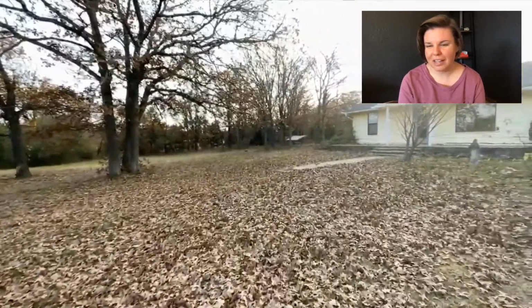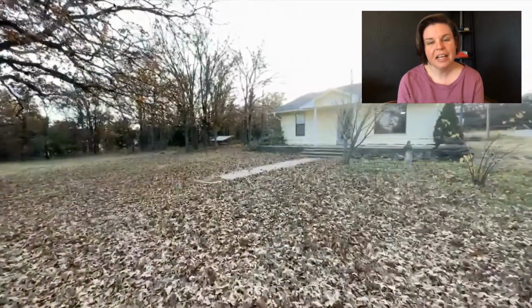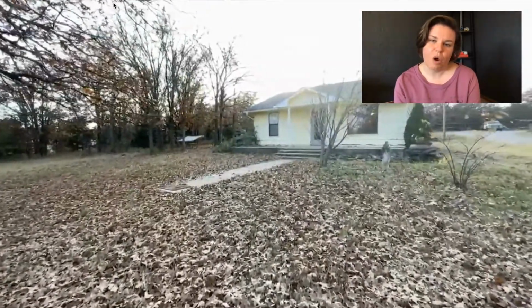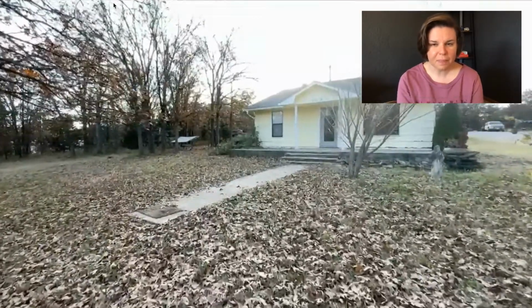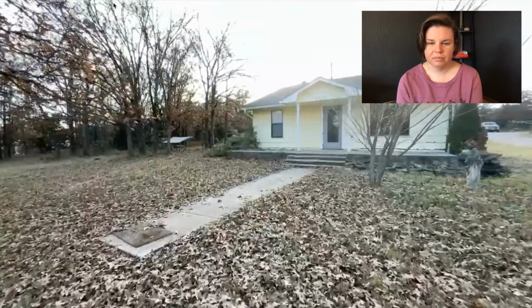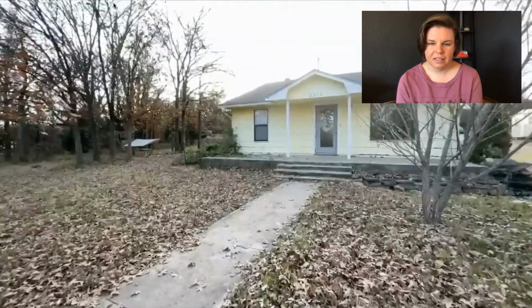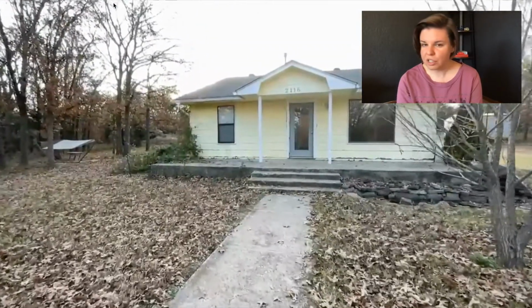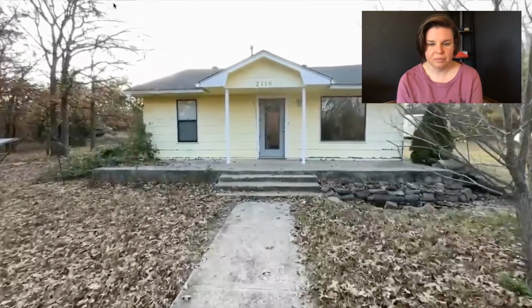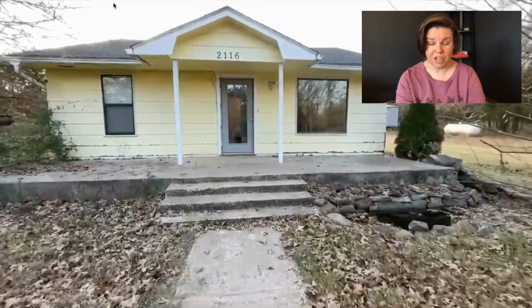All right, walking up to the house. So this house is 895 square feet. It is a 3-bed, 1-bath, and it has vinyl flooring throughout. And this is on a crawl space as well. So it's just a cute little bungalow. Great front porch here and a decent back porch. And of course, you have the option to build a porch on the shop also.